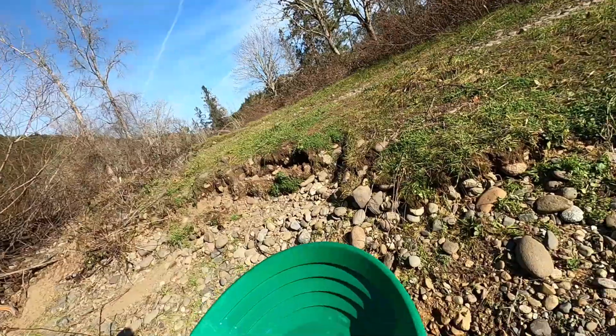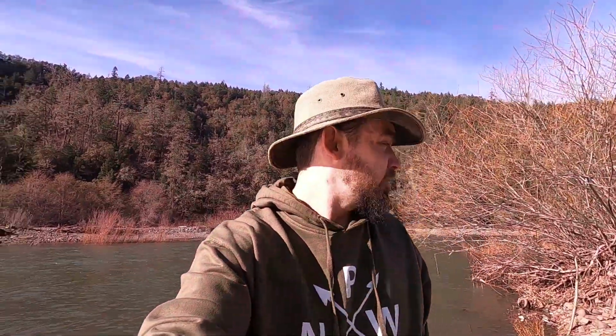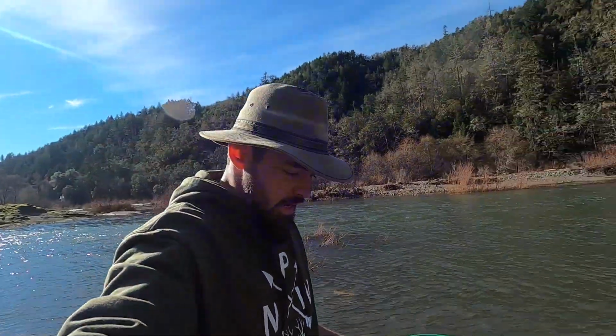So we got a couple tiny little specks again in there, but definitely not what we get out in the main channel. So I'm going to work my way down a little bit more. We're going to keep exploring because higher up on the bank it doesn't seem right. Now I should check just below that, check the next layer down just to be sure, and then we'll head down. All right, so I didn't really find anything in those two previous holes.